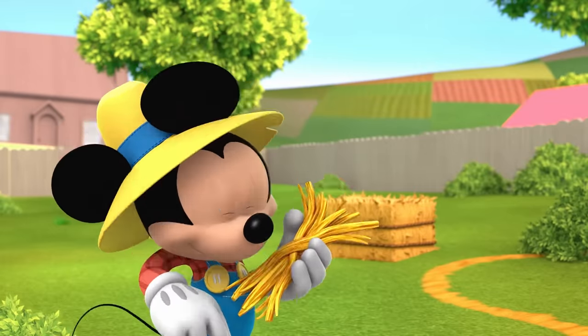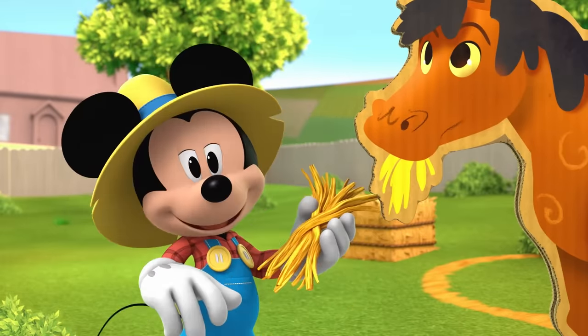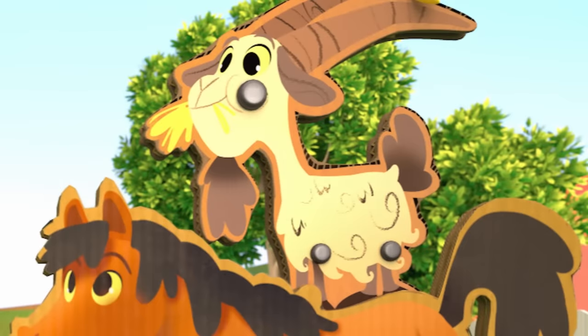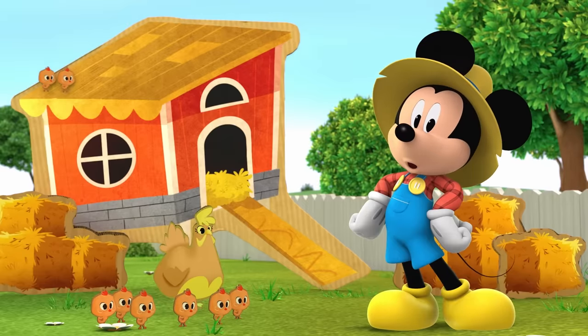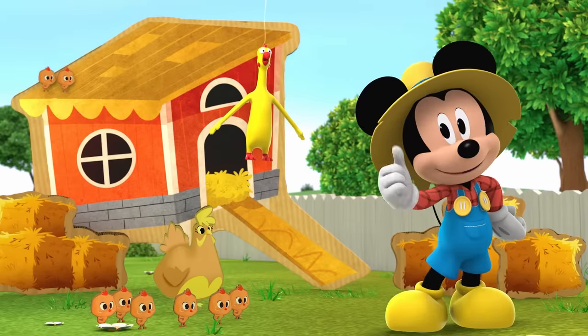Hey! A lot of my farm animals eat hay. This is my horse Buttercup, my goat, and my starfish. Whoa, that's a funny farm animal. I'd like to introduce you to one of my chickens. This is a rubber chicken.